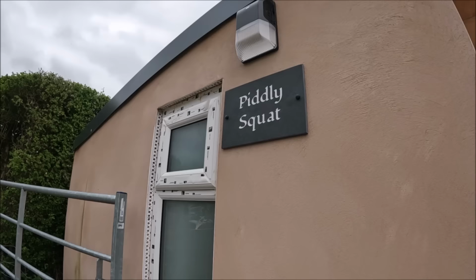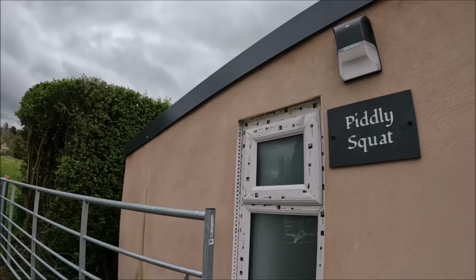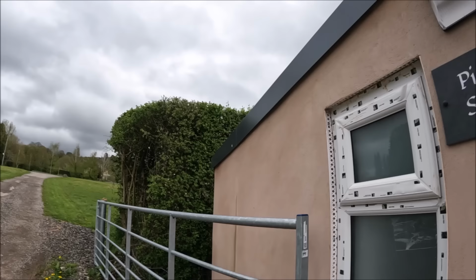So I was asked, why are you putting both signs up? And I said, well, do you know what? People walking in and down the footpath, they're going to see that. And I'm kind of hoping that as people walk past that, it'll put a smile on their face. If it does nothing else, other than as people walk past it, they'll point and go, look at that Piddly Squat, that's funny. If that's all it does, it's absolutely worth it.